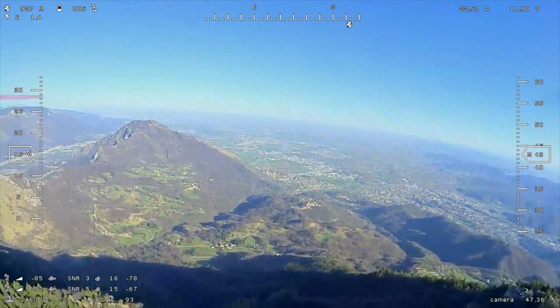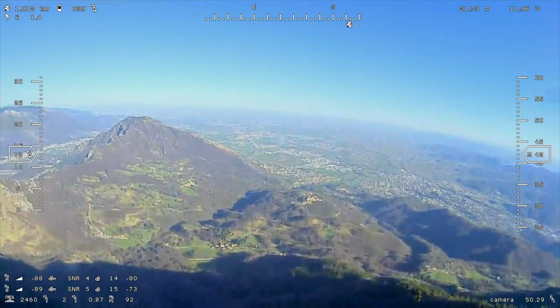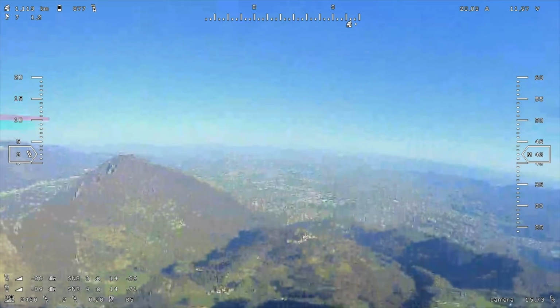Sensitivity in this mode is better than minus 100 dBm in the lab, but that's not what we're seeing here, unfortunately, as the signal is at minus 90 dBm, which is of course at a 10 dB margin, and it's struggling to keep up.